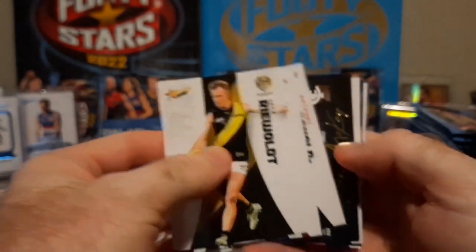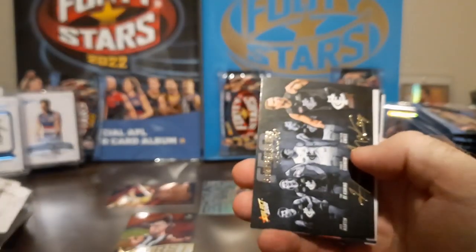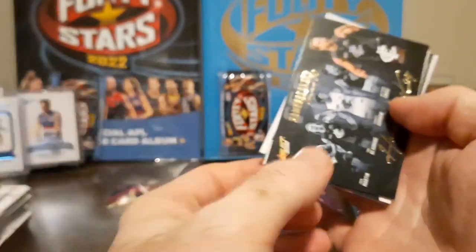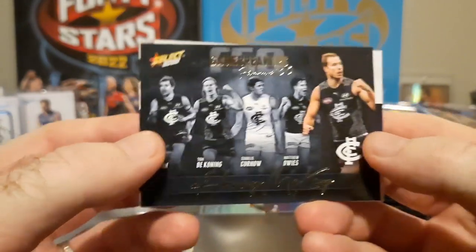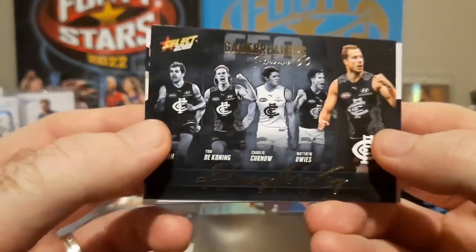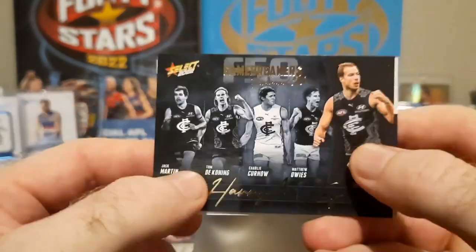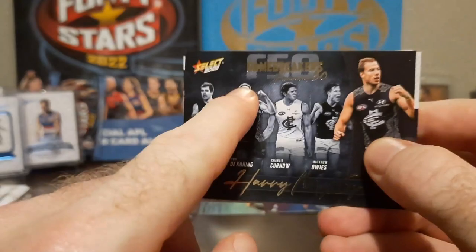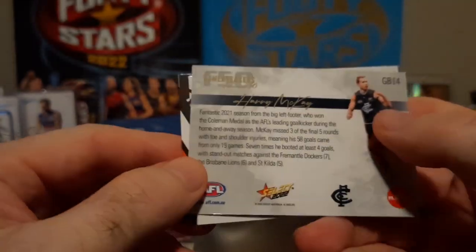All right, let's go. It's our first Game Breakers card. Check this out, the forward 50 of the Carlton Blues. And we've got the 2021 Coleman medalist, Harry McKay, from the Carlton Blues. I like these Game Breakers. They did them last year. They did the midfield. Here we've got the forward 50, F50. And what a star to get the first Game Breakers card.